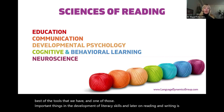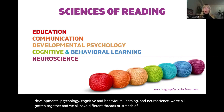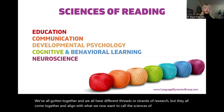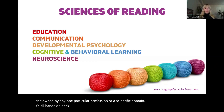language nutrition. And so scientists from the fields of education, communication sciences, developmental psychology, cognitive and behavioral learning, and neuroscience, we've all gotten together and we all have different threads or strands of research, but they all come together and align with what we now want to call the sciences of reading. It's not a silo. This isn't owned by any one particular profession or scientific domain. It's all hands on deck to help all of our learners who are struggling with language and literacy skills.